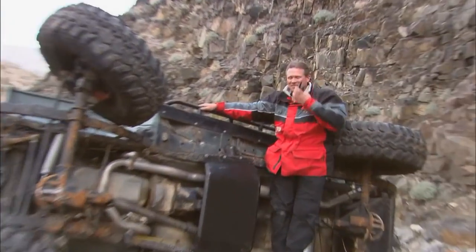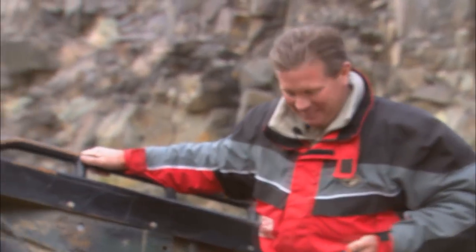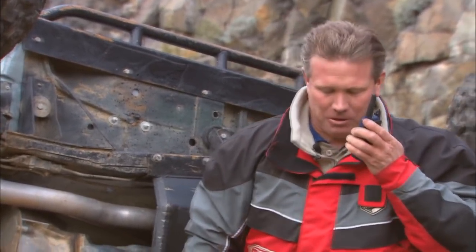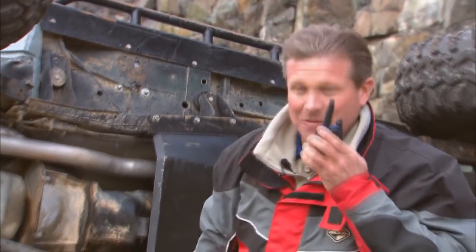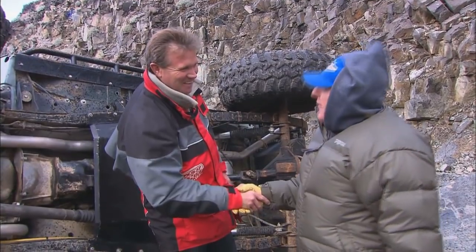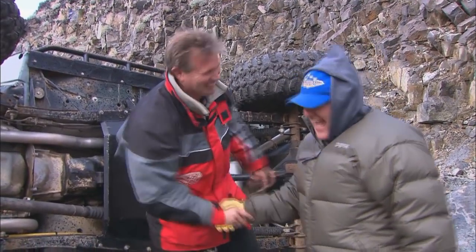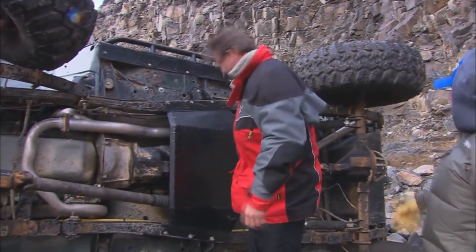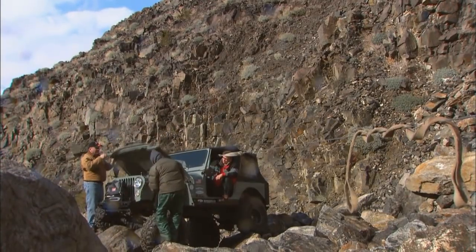Hey, guys. Yeah, go ahead. Listen, I somehow just put my Jeep over on its side. I'm gonna need a winch. You're in good shape for the shape you're in. Thank you very much. From a champ to a chump in just one bump. That's right. No, we'll pull it right over.